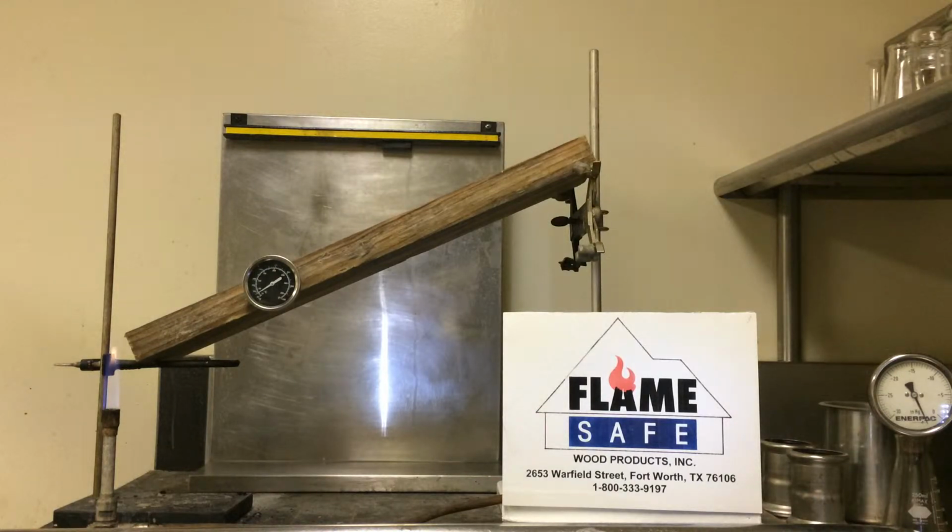This test is being conducted under the ASTM D3806 test. It is the equivalency test for the ASTM E84 30-minute test. That is the ASTM E2768.